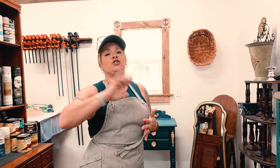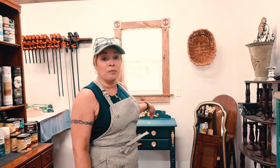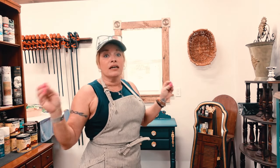My vision for this, so that I can sell it very quickly, is to make it very neutral but very trendy and very desirable, and I'm going to do that by keeping it as simple as possible. I've already got time into this. I do not want to add more time into it. I believe I paid $20 for this piece off Marketplace with the mirror, which is a great price, and I want to stay on the upswing of the profit. The bigger the profit, the happier I'm going to be. So I want as little work as possible to go into this in the end.